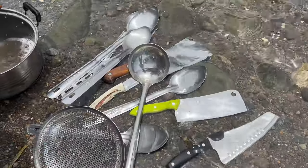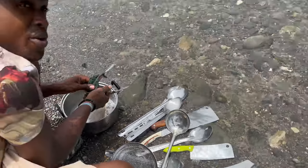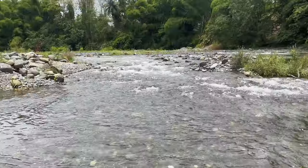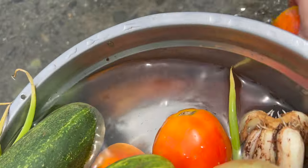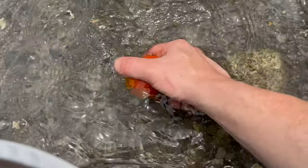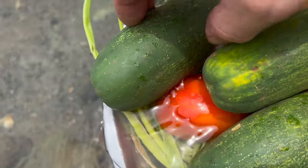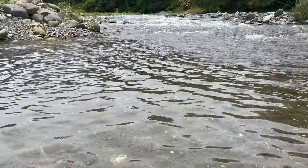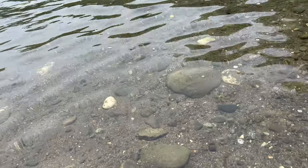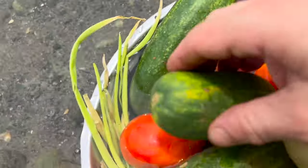Washing up's done. All right, people, time to wash off our vegetables, cucumber, tomatoes, and everything.